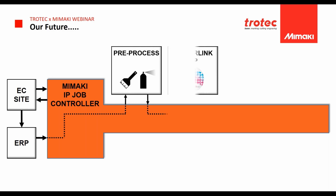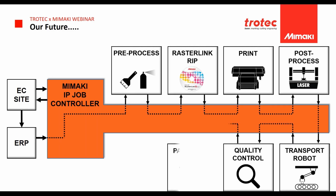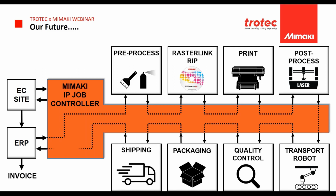So how does it exactly work? The moment you have a job coming in, it will control, for example, the pre-process. So let's say that could be laser cutting to prepare from acrylic the products that need to be printed. Next, the job will go to rastering, which is our RIP. That is processing the image for the printer. Then we have the phase where the product is actually being printed. And then it goes to post-processing again.